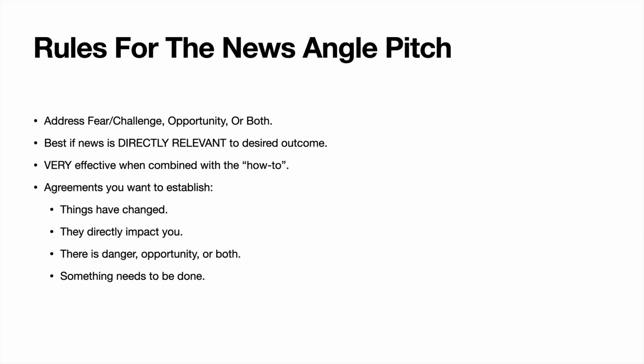And this isn't the structure of how to do it. This is the rules. So generally you need to establish, okay, things are different. This is real. This directly impacts me. There's danger, opportunity, or both, and I need to do something. Whether it's I need to do something to protect myself from danger, or I need to do something to take advantage of opportunity, one of those two. But this is what we need to establish before going into the pitch.